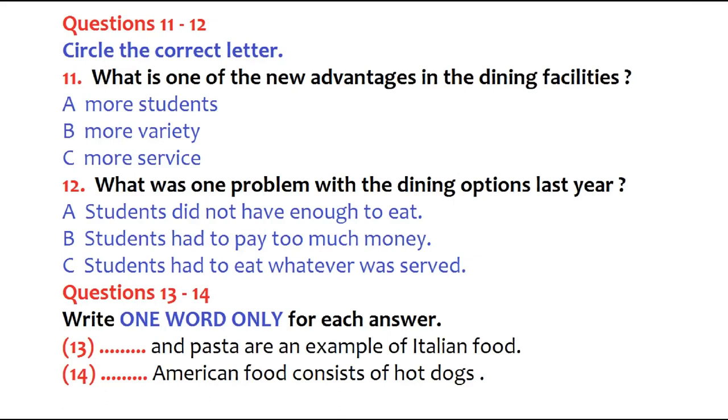Last year, there was a set menu for every dinner, so if students didn't like the food, there was no choice. Students had to eat whatever was served. But this new dining facility has 3 completely unique areas, each with a different theme. At every meal, there will be 3 options for students to choose from.